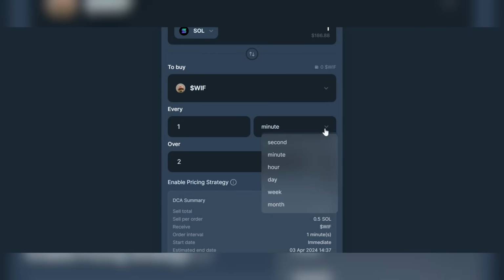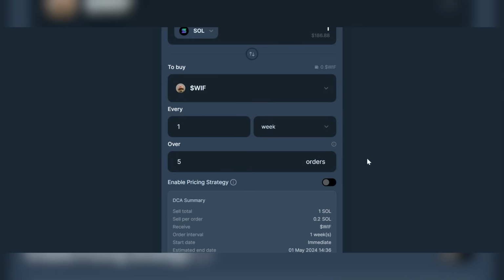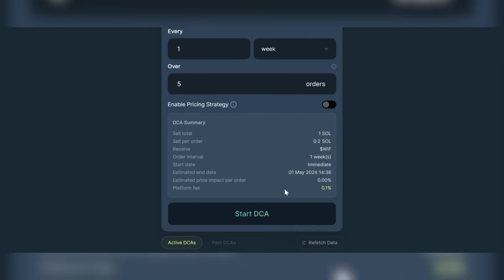If you want, you can also set a range, and if price goes outside of this range, the order won't execute. Although people often use DCA because they don't want to worry about that short-term price change. They just want to get a more relative price stretched out over a bit of time. So you might not want to do this, of course, in that case. Anyway, check the summary and start DCA if it's all okay.